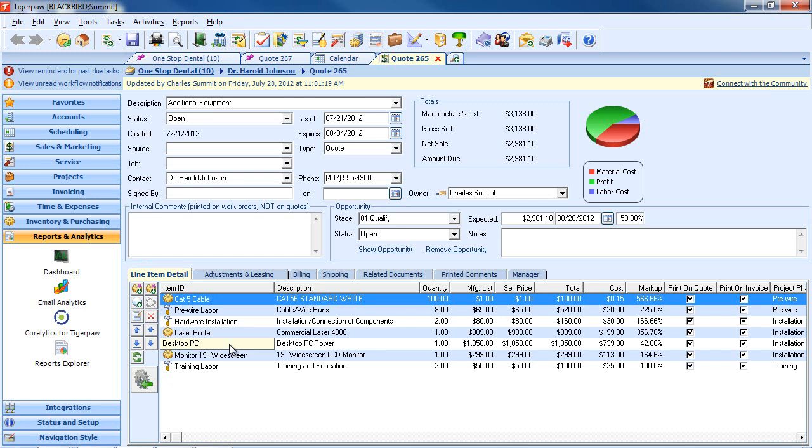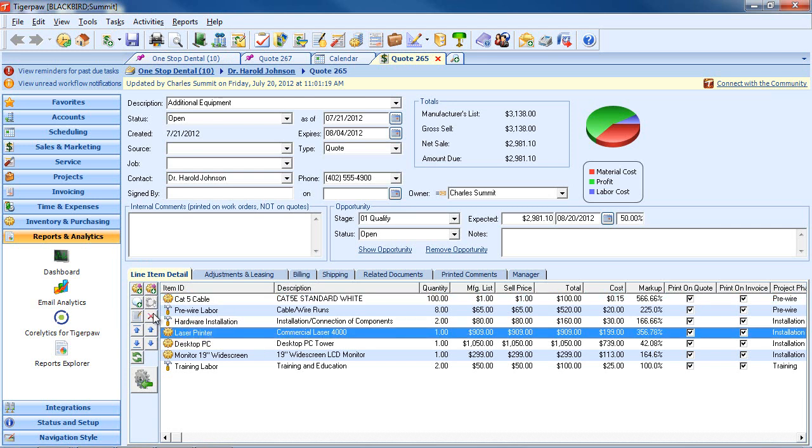Here is the quote. A quote may be created from a template. You can create quotes with detail, save them, use them over and over again. Bring up Tigerpaw's price list, add items to the quote. Select items you wish to remove from the quote if you don't need them.